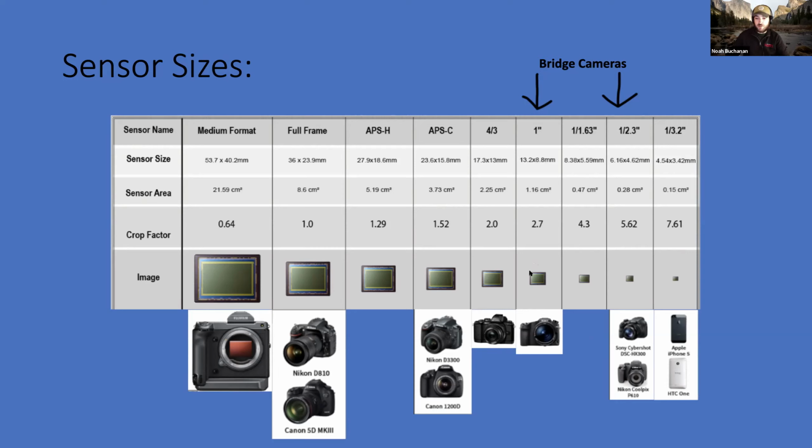But there are some bridge cameras out there that will have this 1-inch sensor size. And this is becoming more and more popular for a lot of reasons because they're still very similar in size to the 1/2.3 size cameras. But you're getting a larger image, you're getting more information to work with, you're getting better low light performance. So that 1-inch sensor size is really something to be sought after. Now, it does come with a little bit of a higher price point, and we'll get into some different models in a minute here.